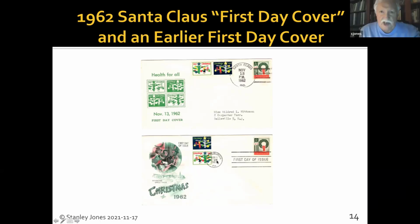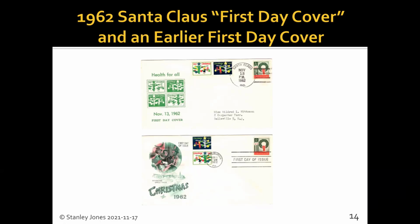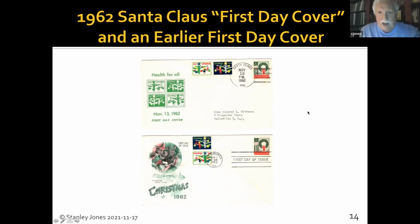And what is the Santa Claus, Indiana date? November the 13th. So this one, the Christmas stamp was released, and somebody used Christmas seals on the first day of issue for the stamp. And that's one example of an earlier usage. Go ahead, Paul.